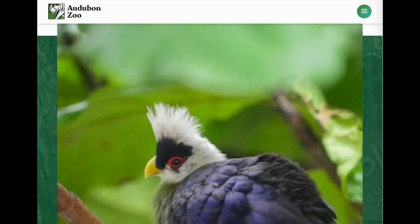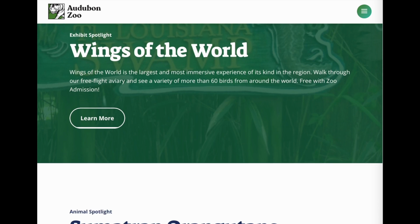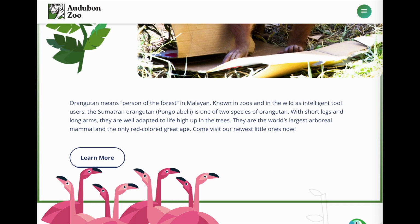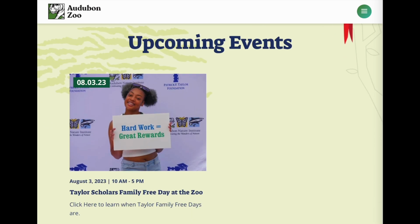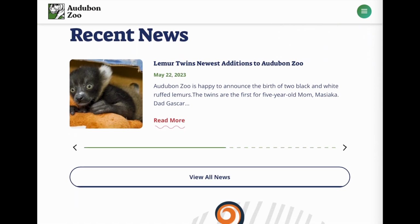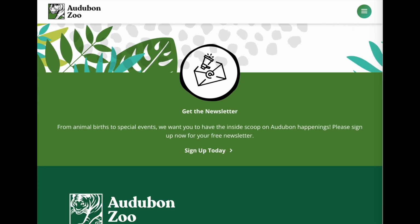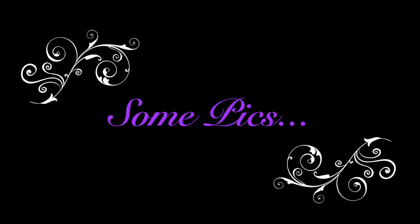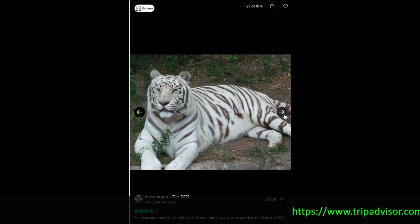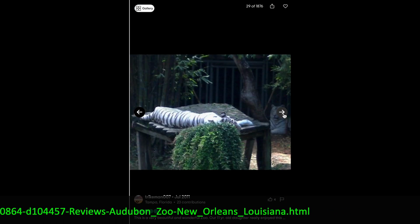And they've got some Wings of the World exhibits and the orangutans. And you can learn about upcoming events as well. So a lot to see. If you're interested in seeing a more detailed video, put some comments below and let me know, and we can work on that. Okay, now here's some pictures in and around the zoo. Check these out.